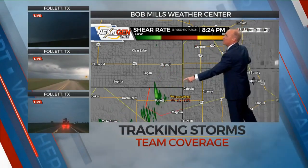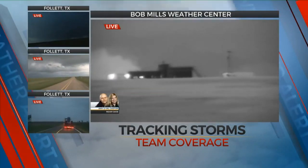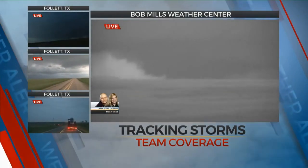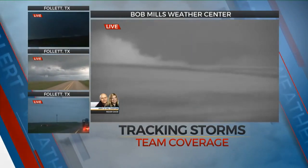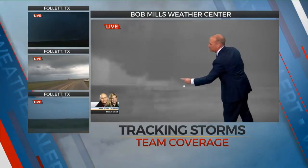Let's take his shot. Look at the size of the tornado. Val, that's a big tornado. It's a deadly tornado if it hits anything or anybody if you're not in your safe spot. Val's cell phone just dropped off, but his shot's there. Look at the shot, folks. Look at the right side of the tornado from Val. There's the left side of the tornado from Val.